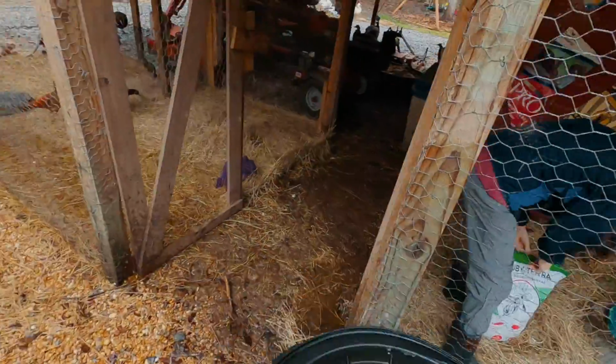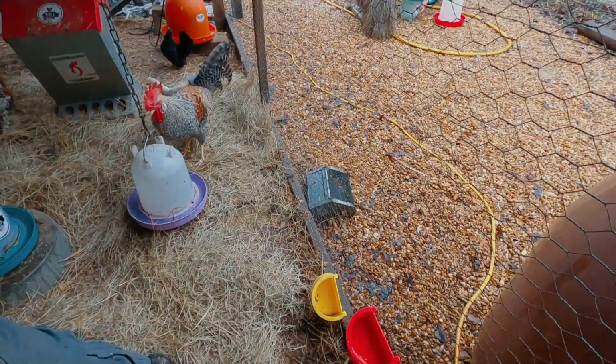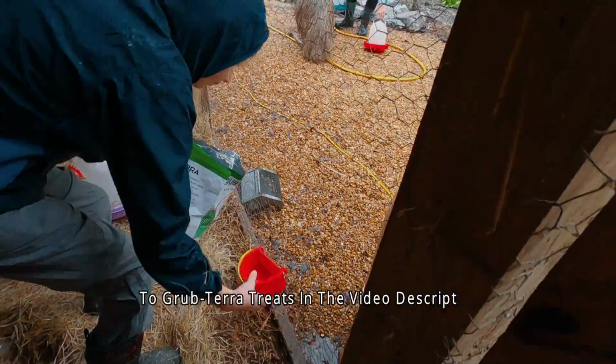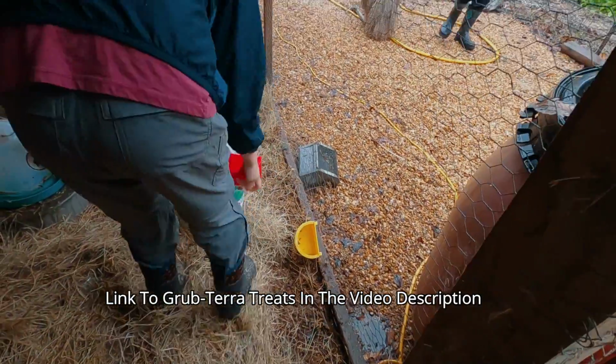Let's see what they're gonna do with these black soldier flies this morning. Ash is like, come on. You gonna put them in their little bucket so they don't scratch that hay everywhere? Yeah. Now I'm putting the little buckets on the other side.